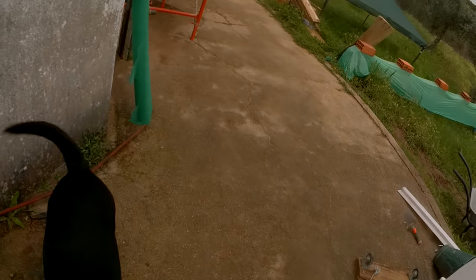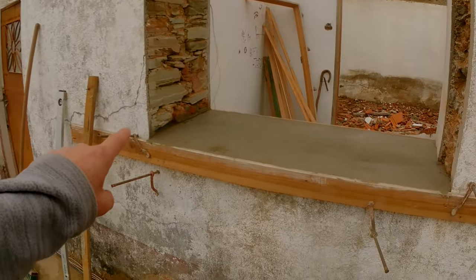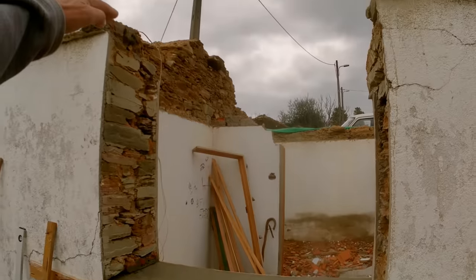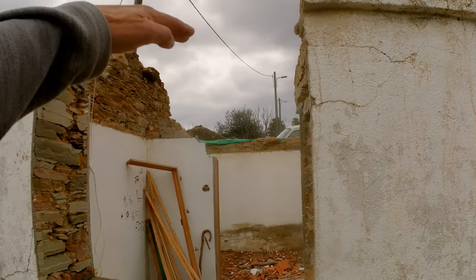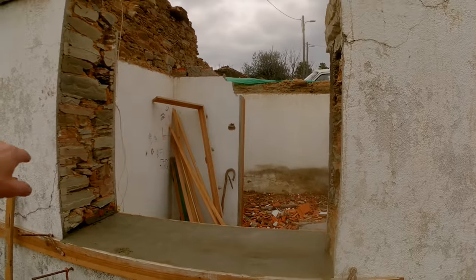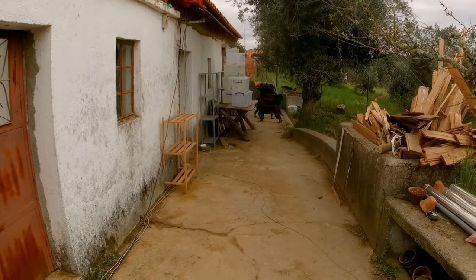Bon dia. Right, well, we're just about to start removing the work Jasper did the other day. And he's managed to infill the windowsill. So today we're going to try and put the sides in and make the lintel to go across the top. I've got to start making the wooden former for the window size. So, let's make a start. I think Jasper's about. Where's Jasper, girls?